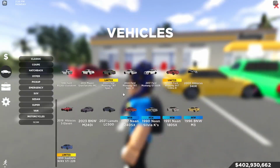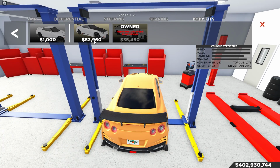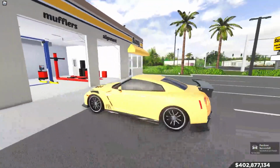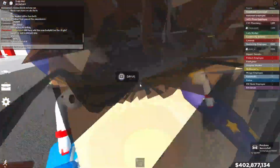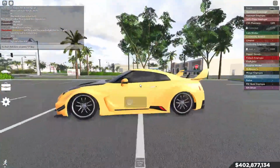They added a new one for the GTR. All right, so I'm pretty sure this is the new body kit. This is $53,000. So I guess we'll purchase that. Oh, okay, that's a lot of money down the drain. This is what my GTR looks like before. All right, let's get a good picture of it. We're gonna respawn it, and this is what it looks like after.